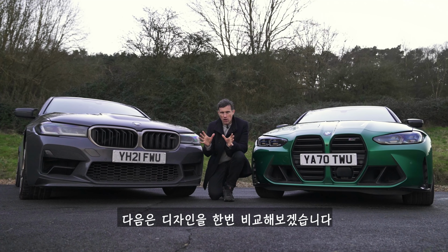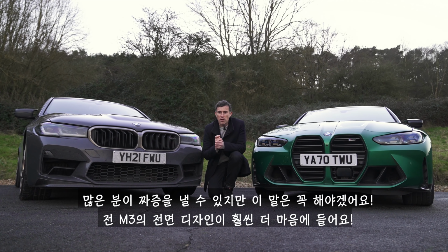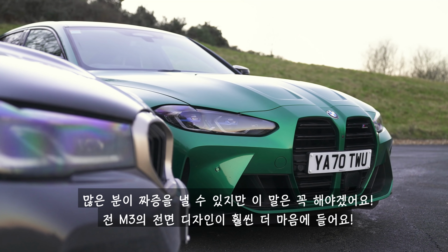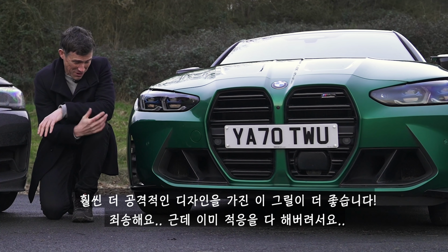Right, now let's compare these cars' designs. I'm going to annoy everybody now because I'm going to say this. I prefer the look of the front of the M3. I prefer this grille. I just think it's more aggressive. Sorry. It's really grown on me.